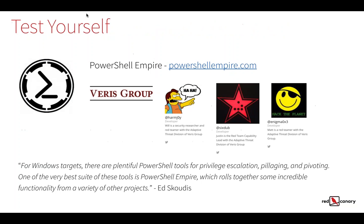So just jumping in, again, test yourself. We leveraged PowerShell, PowerShell Empire, so the Empire toolkit, in these examples that we gave. So I want to give credit to those guys. Check out their website. Follow these guys on Twitter. Real smart bunch of researchers. Great guys to engage with.